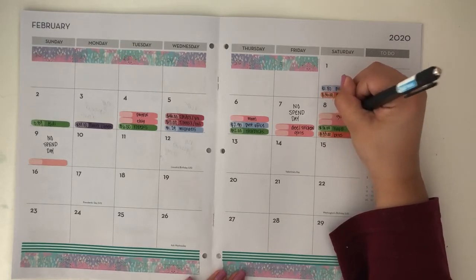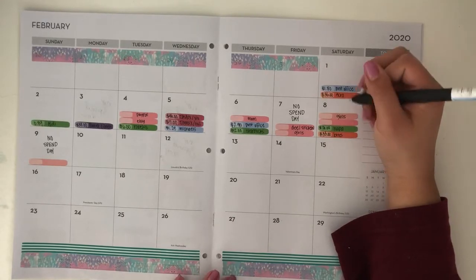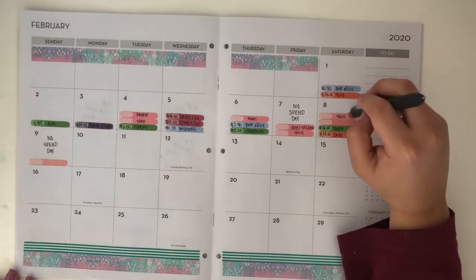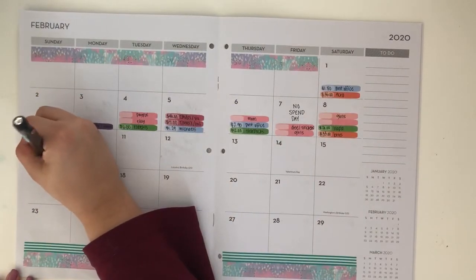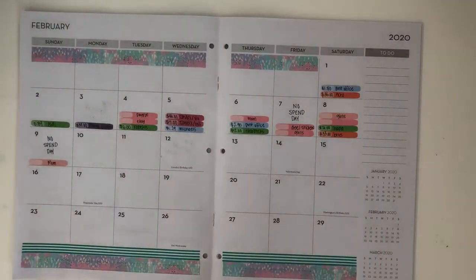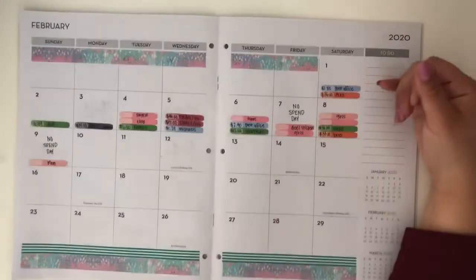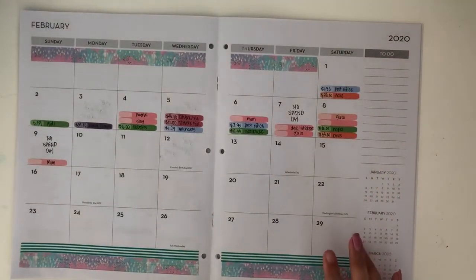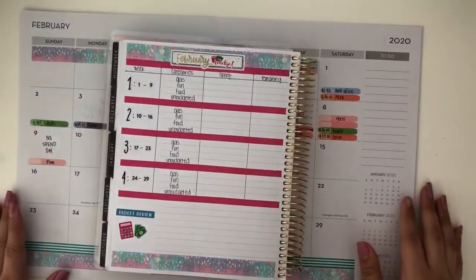I don't know why I have 2 on Saturday. I don't think I should have 2 on Saturday, but I'll leave it there just in case because I did write it down. But if I don't, I'll just move it. So no biggie. But yes, so here are all my expenses for the first weekly check-in of February. Now we're gonna move on to the actual weekly check-in page, which is this one here.